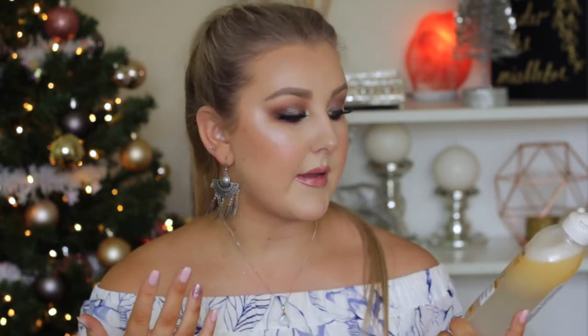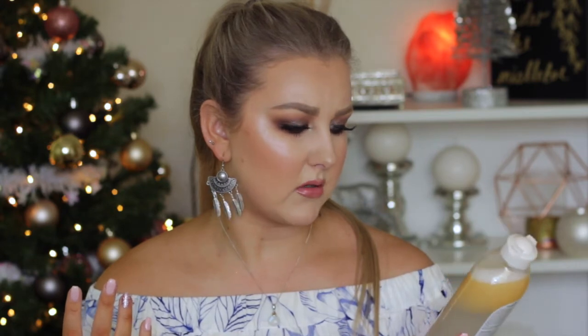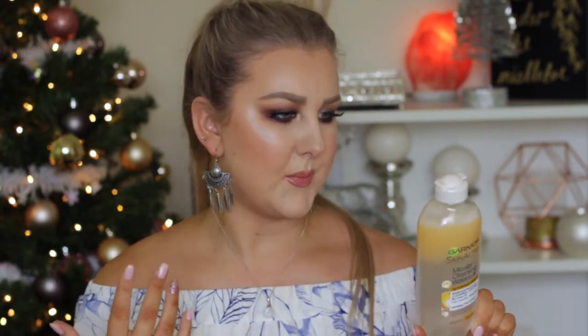But in saying that, if you have sensitive skin, I don't really know if this would be suitable because it does have such a high fragrance, but it does say that it has optimal tolerance. So I'm assuming that means most people can tolerate it. I don't know. But anyway, I've just been using this like crazy ever since I got it.